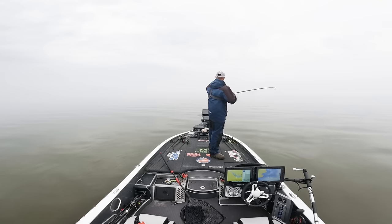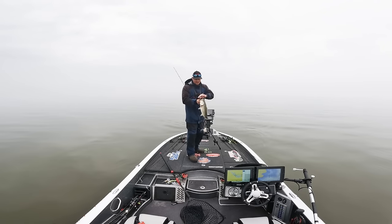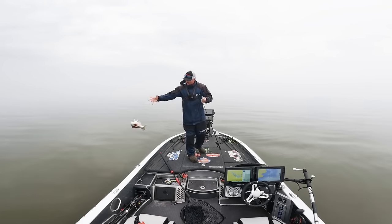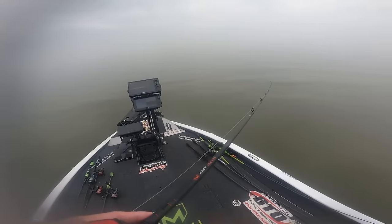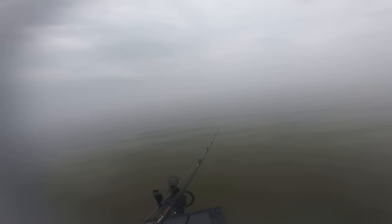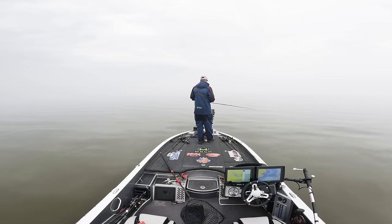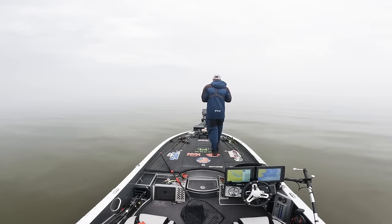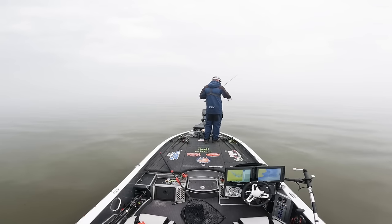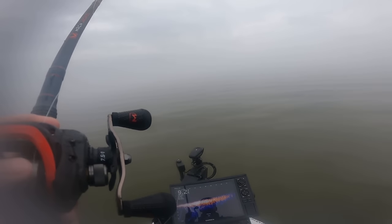Like, it's full of 3 pounders. And this spot is another nice one. Wow, gosh, that's crazy. Another one. Oh gosh, that one felt good too. I don't know why he pulled off. Shoot. That's a bummer.